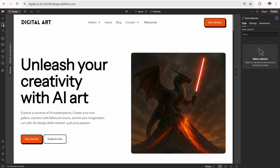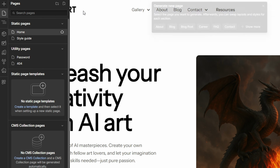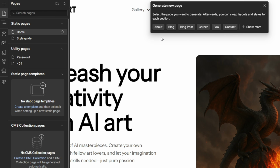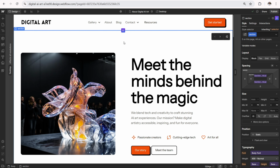So let me navigate over here to pages again. Let's go over here to click on create a new page and then generate a page with AI. So I want to generate maybe an about page. Let's go ahead and click on that. And the AI will just create a well-designed about page for us that we can just then customize to our liking. Fantastic. This about page looks great.